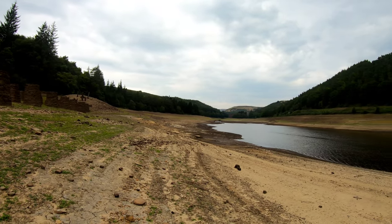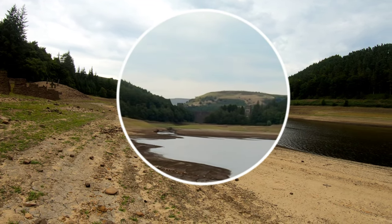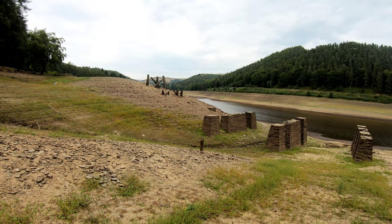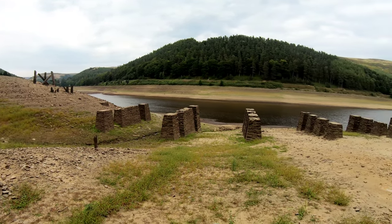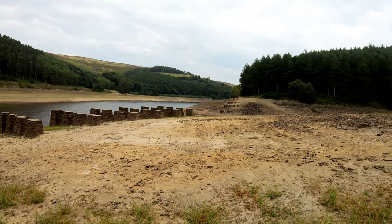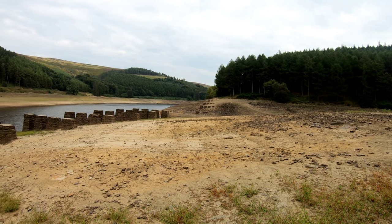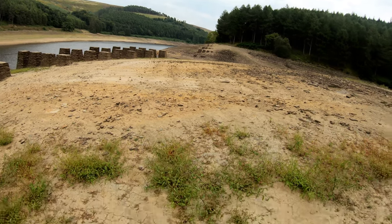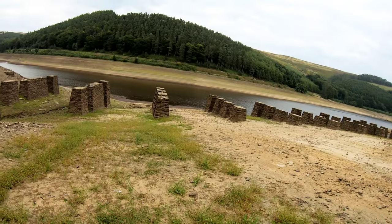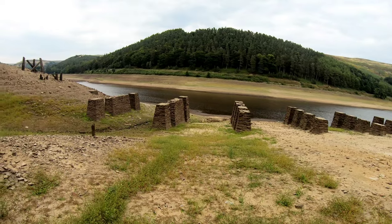So you can see Howden Dam just in the distance there. Just come up a bit. You can get a good panoramic view across where the viaduct was from up here. But even though I'm stood all the way up here, I keep harking back to last time I was here, and still, my head would be underwater right now.